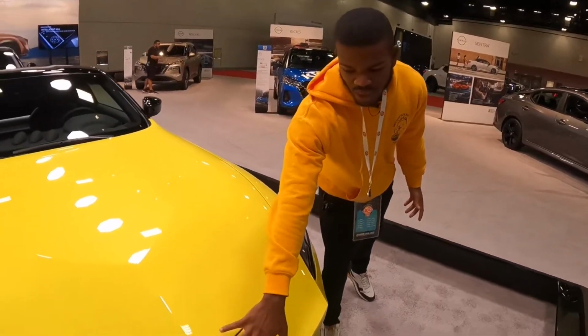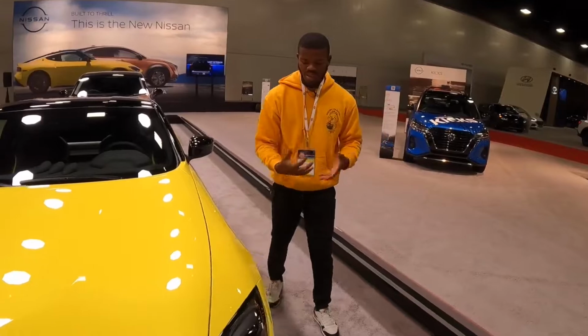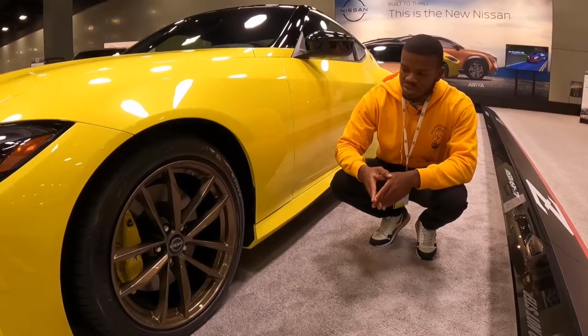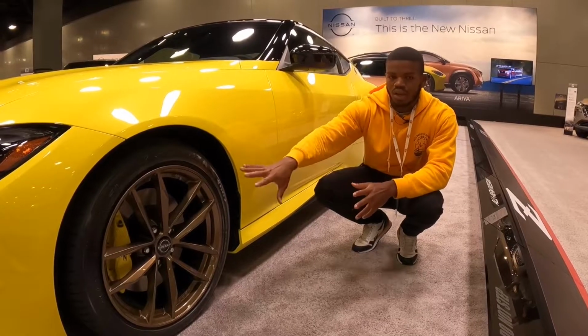But looking here at the new Nissan Emblem there, as you guys can see, it does have that white border on the actual logo. But making our way to the side profile here, looking at these wheels here, I actually love the bronze finish here with the highlighter yellow brake calipers. They're very large rotors here. I don't know the actual diameter of the rotors, but they look very large here in person.